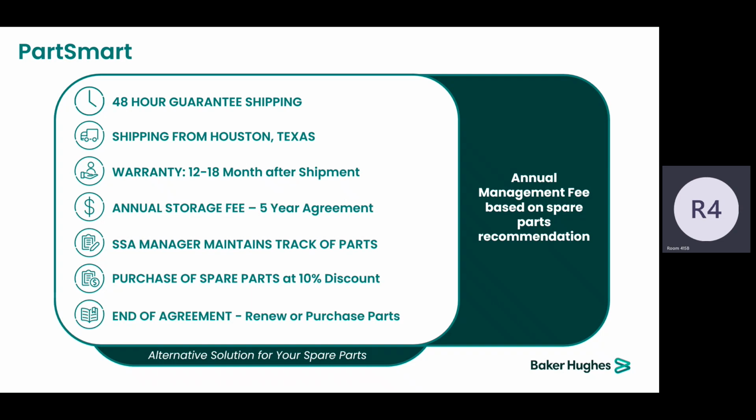Instead of your customer storing it at the warehouse, we store it for you guys and then we send it out when you need it. Yeah, you store the Christmas lights, basically. Yeah, pretty much. Yeah, there you go. Exactly.